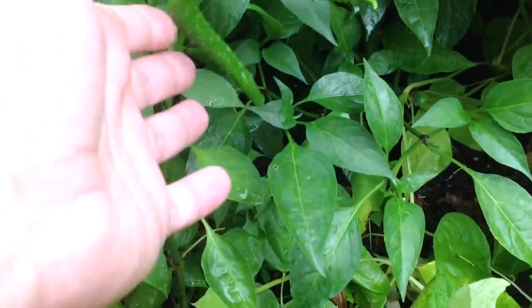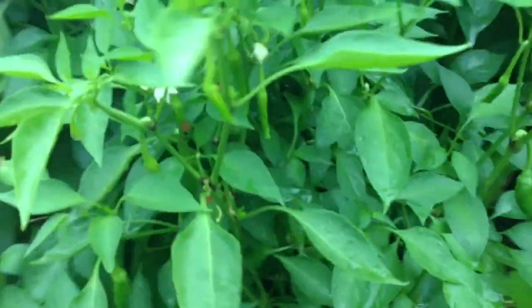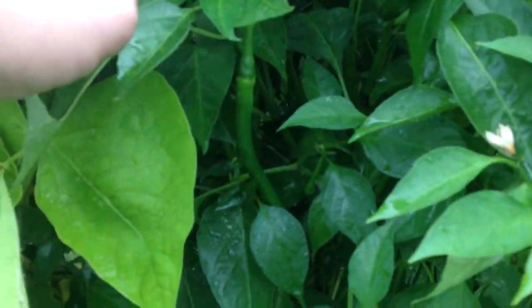Our hot peppers are looking fantastic. They're just more and more popping up on here all the time. And I actually need to get out here and harvest some more of these. You can see there's a lot of them there.